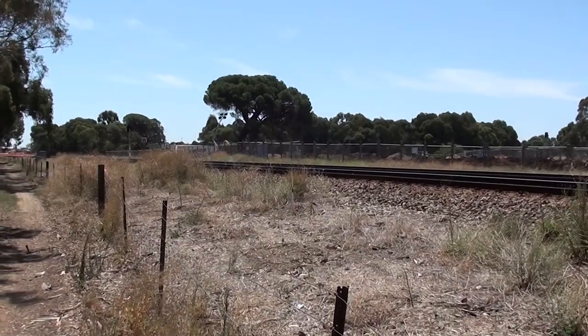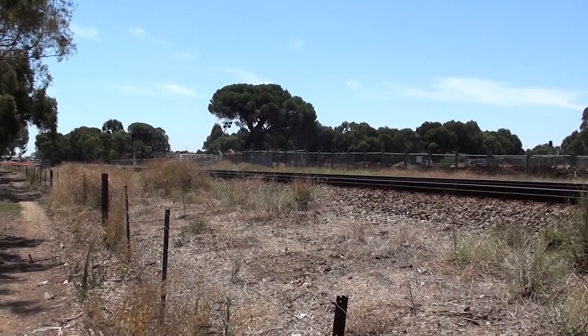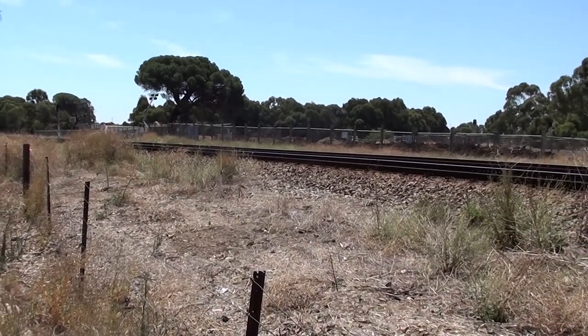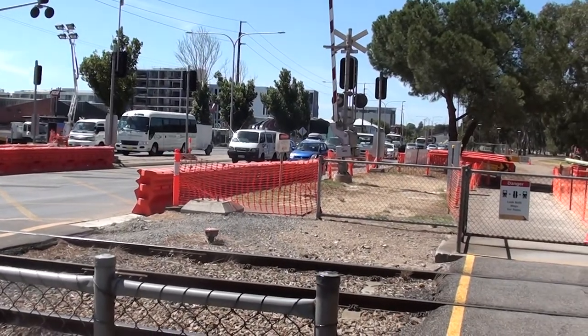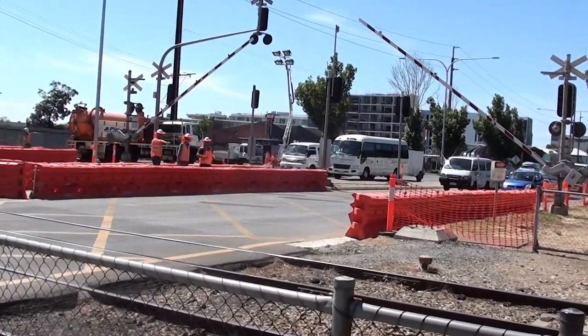At this point, the line to Outer Harbour and Grange will be in a trench. Currently, it's at ground level. Park Terrace, Bowden, also known as Inner Ring Route.